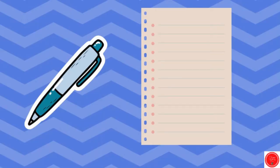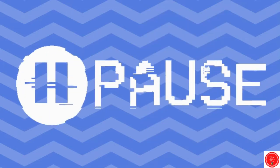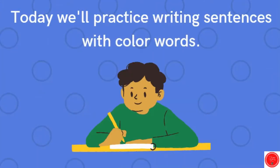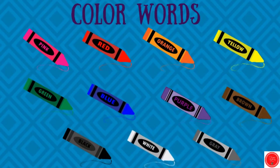Go ahead and grab yourself something to write with and a whiteboard or paper if you like to write along with the lesson. If not, you can just listen and spell the words with me. Pause the video when you need more time to work. Today we'll practice writing sentences with color words. Here are the color words we'll be working on today.